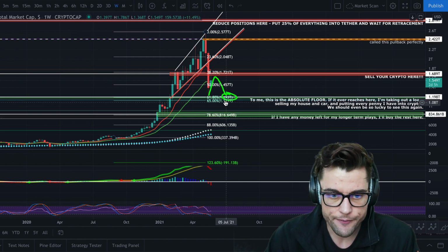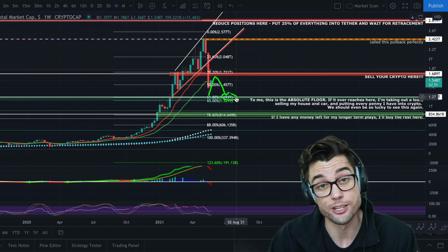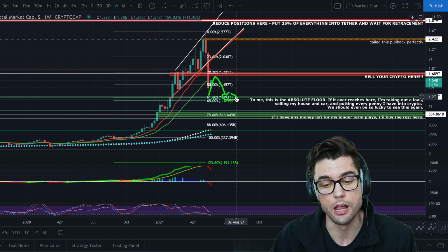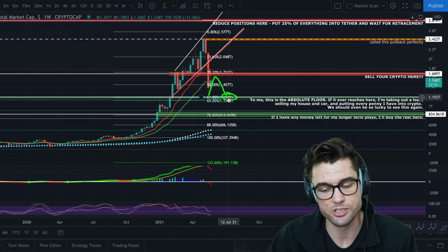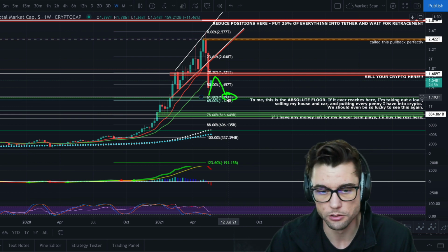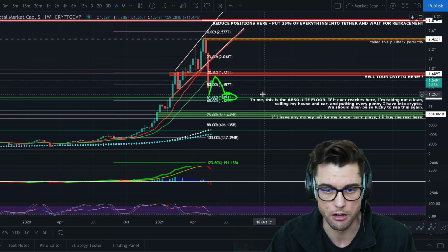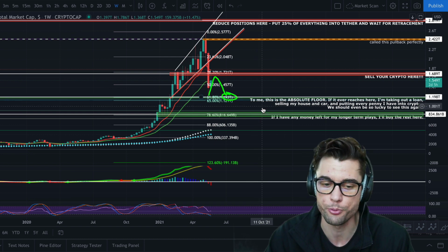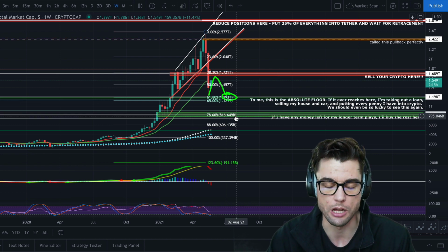So if it comes to 61.8, I'm going to go back all in on my trading portfolio and buy a lot in my long-term portfolio. And then depending on what happens after that, I'll probably sell on the way up and keep some cash in case we crash back down, and I'll probably buy more here. And then if we happen to crash back down here in the total market cap, then I'll go all in.